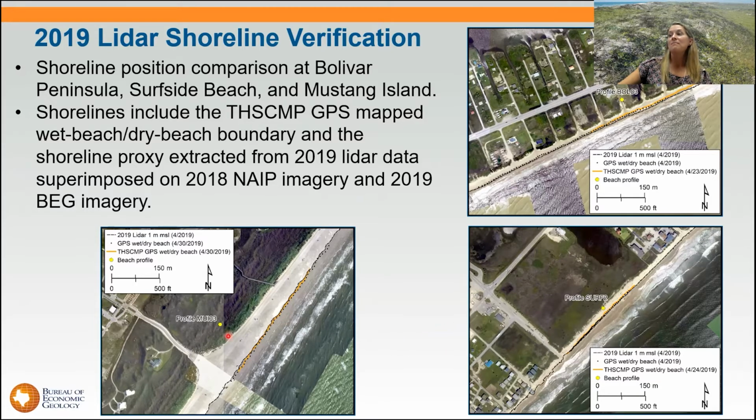The GPS, the black dots, are that Trimble R8 data that was collected as well. And then the black dash line is the shoreline position that we extracted from the LiDAR data. And we're overlaying that on NAIP photography, as well as imagery that we collected at the time of the survey, just to make sure that we are picking out the correct position of that shoreline.